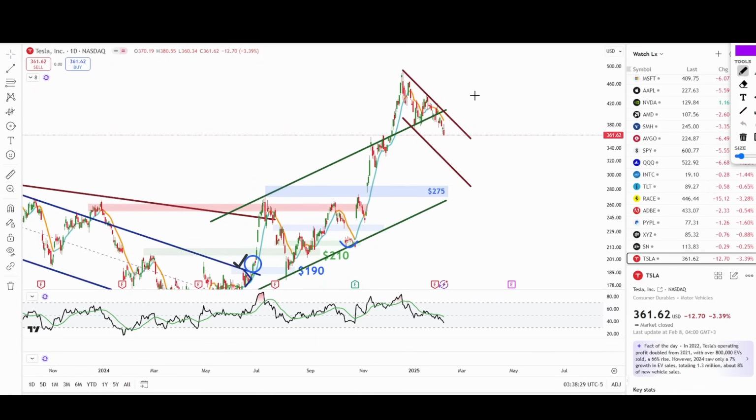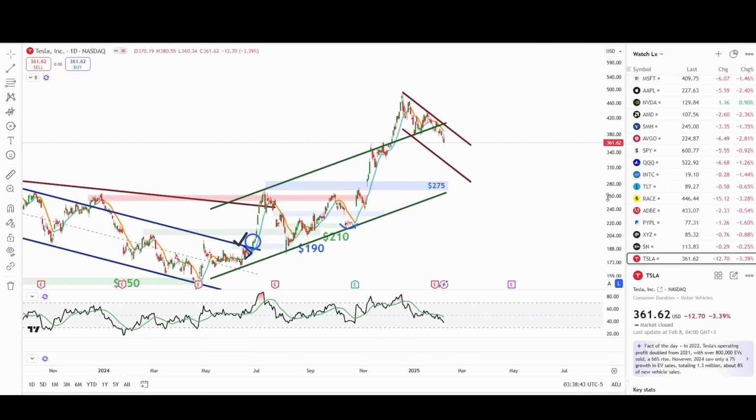In the medium term, overall, 3-4 months from now, I think it goes all the way down at least to 275, even lower to fill this gap. So I am absolutely bearish on Tesla in the near term and in the medium term. Once we're back at these levels, I think Tesla will be interesting again for another long trade.